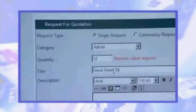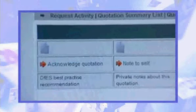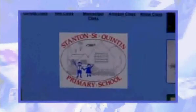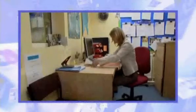For the last 18 months, Stanton St Quintin Primary School in Wiltshire has been using e-procurement for their purchases. Before the e-procurement system arrived here in the school, I think we had a very ad hoc system for purchasing. It was scrappy bits of paper which would arrive on my desk. There was no testing of the market, there was no best value seeking or negotiating on price. It was very time consuming and just inefficient.